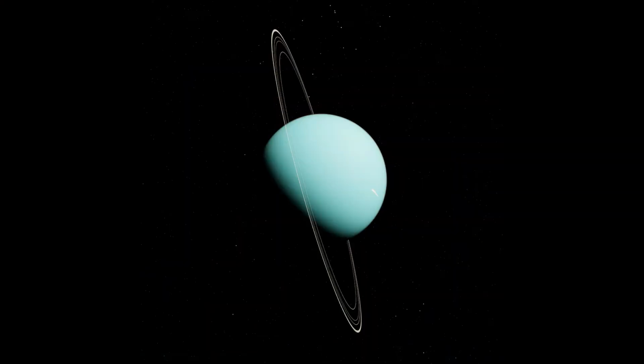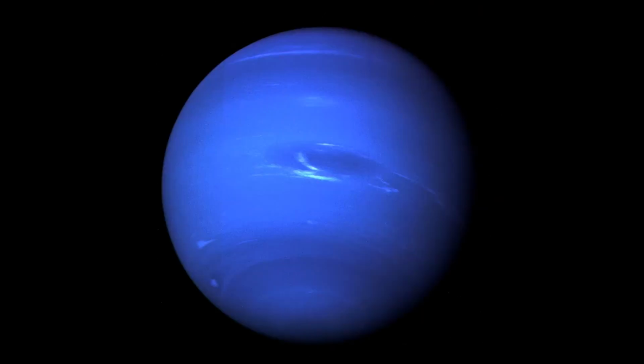But since it's so distant and has such a slow movement, it was considered a star until the 18th century. Neptune is not visible at all with the naked eye, as it's even further away. Its apparent magnitude is only 8.